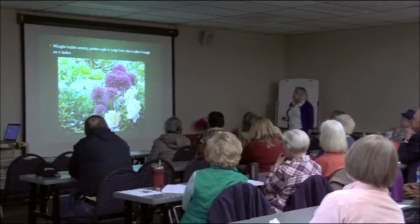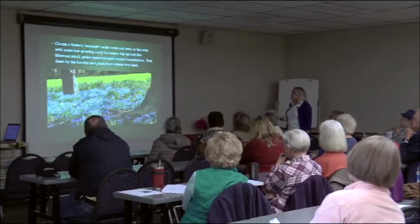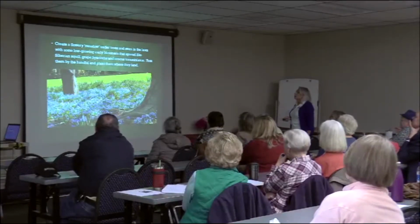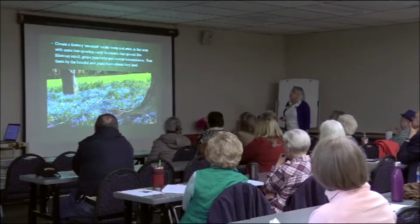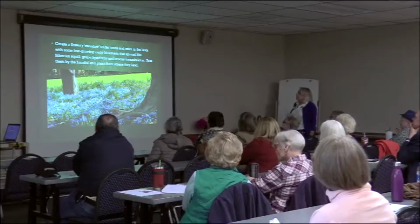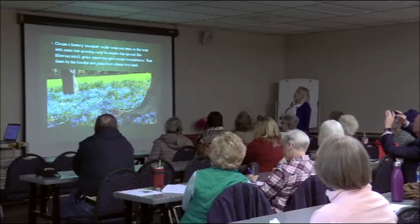Mingle bulbs among perennials to help hide the bulb's foliage as it fades. Definitely a good idea. Create a flowery meadow under trees and even in the lawn with some low-growing early bloomers that spread like Siberian squill, grape hyacinths, and crocus tommasinianus. Toss them by the handful and plant them where they land. It looks more natural that way.